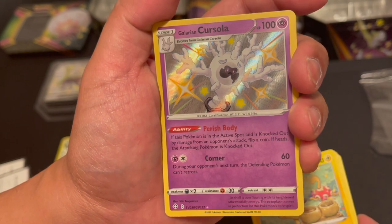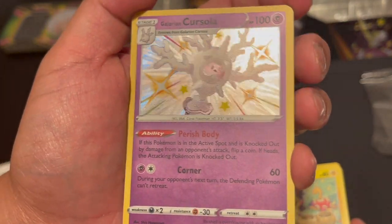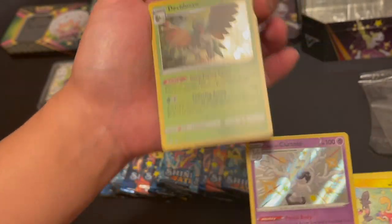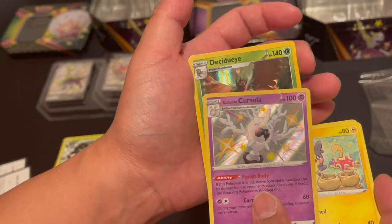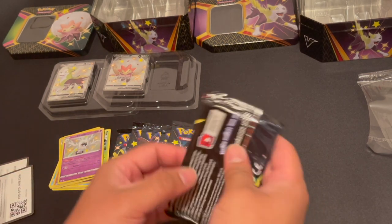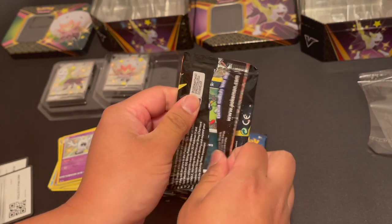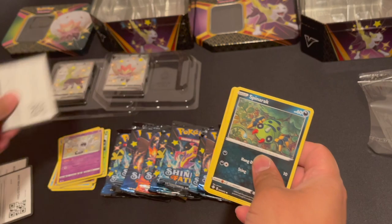Galarian Cursola. Looks so cool. It's like that etched holo. Decidueye. 2-1. I cannot complain for that. Boom.